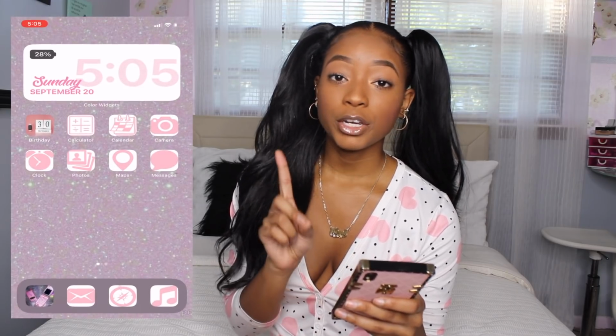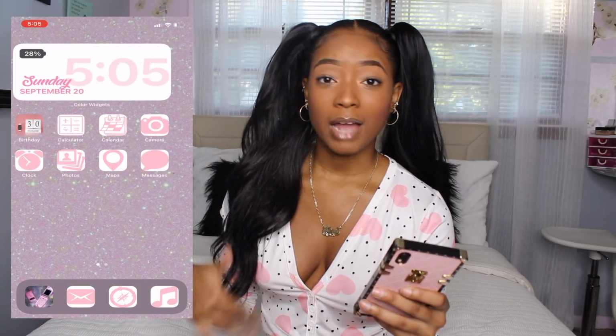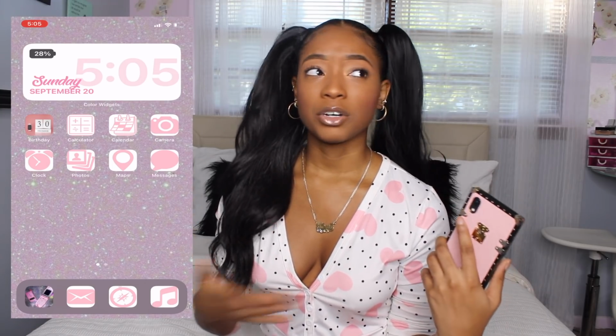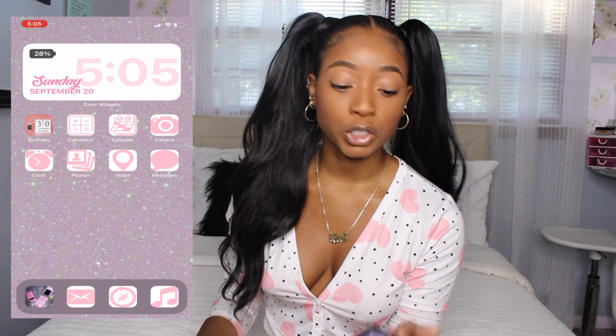But yeah, so first thing you're going to want to do, of course, is get a really cute bomb background. I love my background. It's like pink glitter. I wanted that vibe. Look for a vibe you want. If you want a neutral vibe, if you want a pink vibe, I don't know. There's different types of vibes that y'all may want. Floral vibe, I don't know. Go on Pinterest. You'll find some really cute ones.